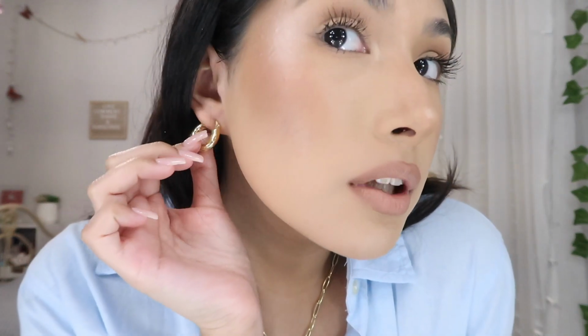These are plated 14 karat gold little small chunky hoops, and I'm obsessed with them. They're very dainty, trendy, and very lightweight. This is what I love about all their jewelry. It's very lightweight but still looks stylish at the same time. So that's what they look like.